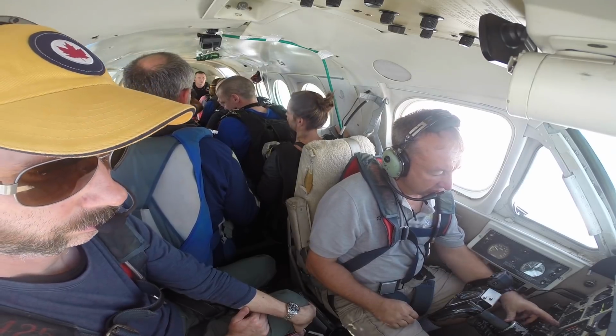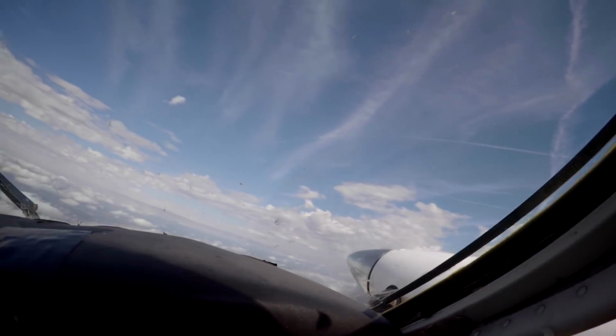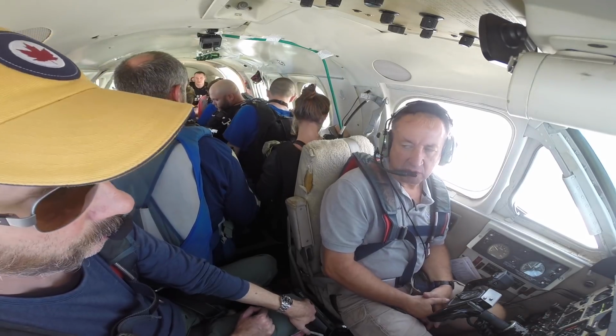We kind of fly a rectangular traffic pattern up here, even though we're not in the traffic pattern, we're well above it in our radar contact. We still fly a big old box pattern so that we end up on what pilots would know as final. We call it jump run.